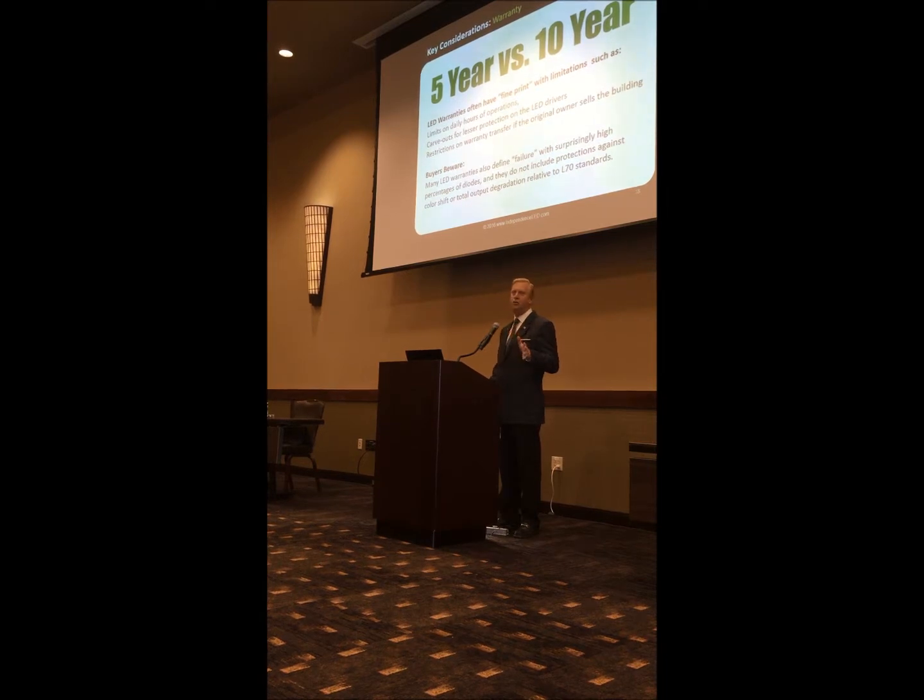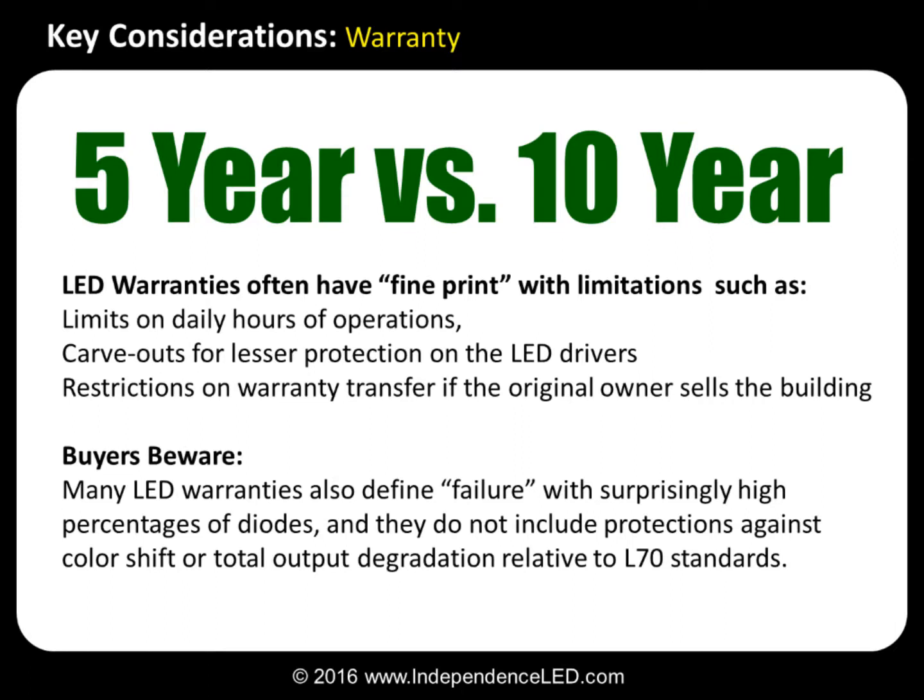Because other than a laundry room at home or a residential parking garage, I don't know where you only use 3 hours a day in any type of building environment. So what we found is you have to be careful, and one push that we have with DLC now is to start qualifying in some way what the warranty is, because just saying 5 years is not enough.